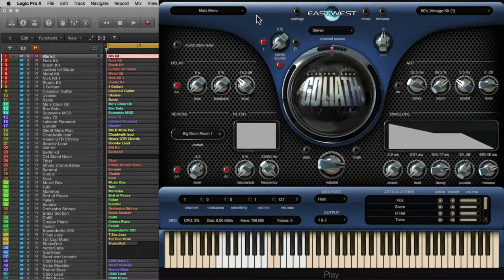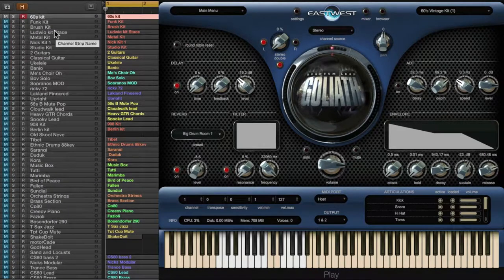All right, let's listen to some of these sounds. On the left-hand side, in Logic, I have a number of different instruments. I mean, to go through all of the instruments in Goliath would be ridiculous. We'd be here all day. But what I have is a collection of drums and guitars and something from each library, just to show some of the uniqueness of Goliath. You know, it's great to have a giant sound set, but to have a giant sound set that's really unique is something special. So here's a 60s drum kit.